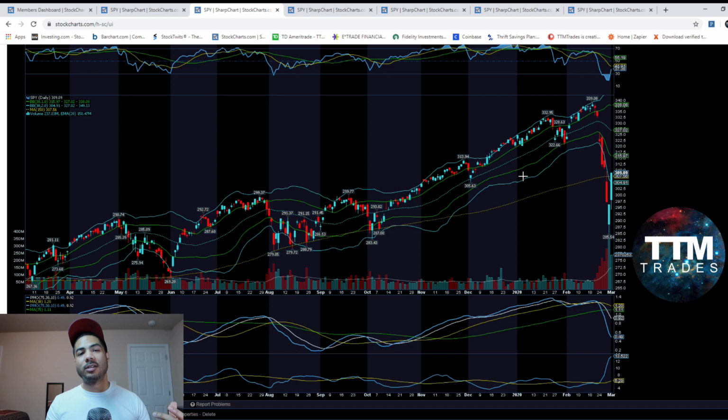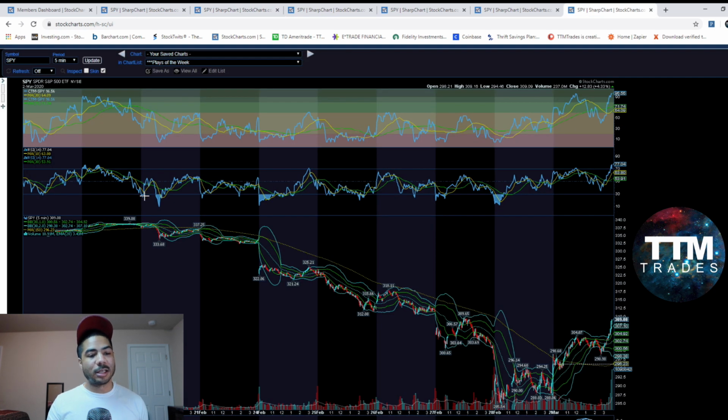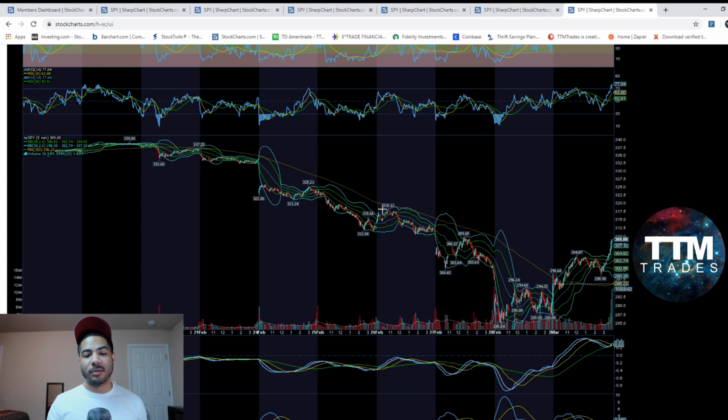Okay, and those are the two key important factors for me. Middle Bollinger Band and 150 SMA are the most important ones. Just like we saw here, the 5-minute chart couldn't get above this 150 SMA. It finally bottomed out here as we saw on the weekly chart, which we knew, and then it broke above its 150 SMA, which shows the momentum is beginning to shift back into the bulls' favor.